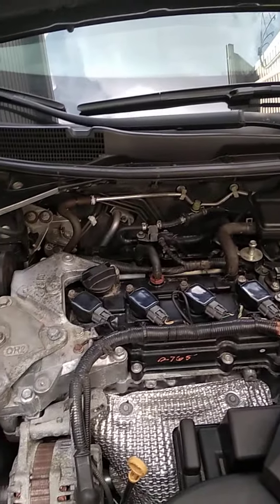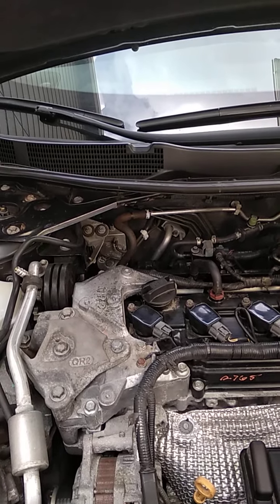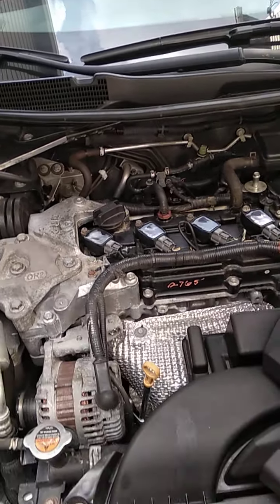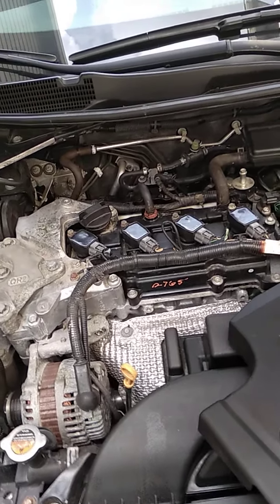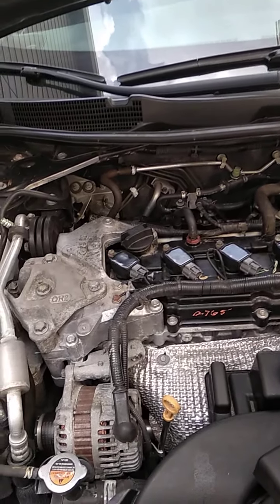Because what happened is that the chain jumped a tooth. So that means it was out of time, right? Okay, so he got me scared. He says, you need to change the engine and don't spend any money on it because it's not going to fix it. That is the only problem that you have.